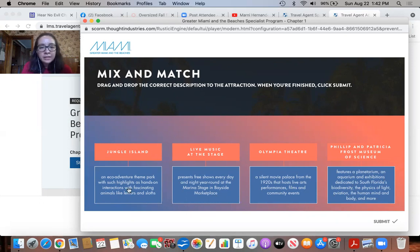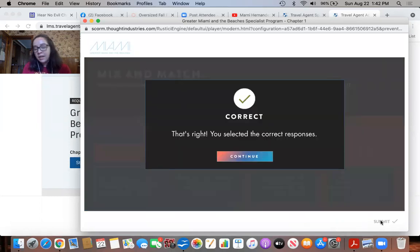So Jungle Island, Eco Adventure Theme Park; live music at the stage presents free shows every day and night; Olympia Theater, silent movie palace from the 1920s; and the science museum, planetarium, aquarium, exhibitions, all of that. Take a picture if you're not quite there yet of the screen here. We're going to click submit. Good job guys, teamwork, got it all right.